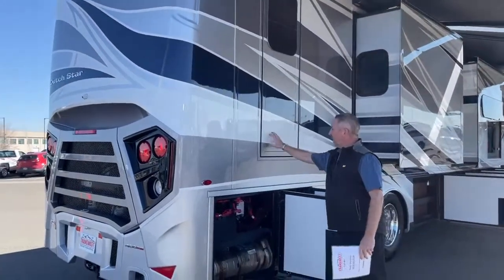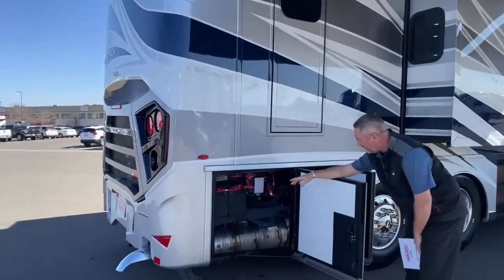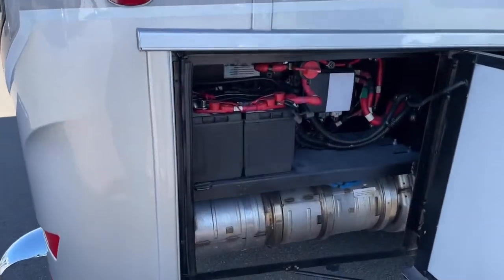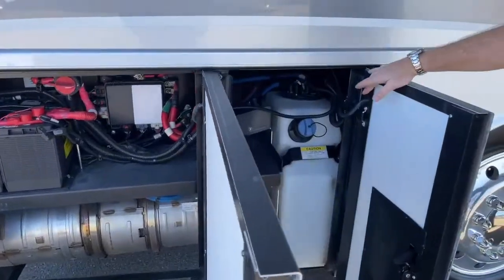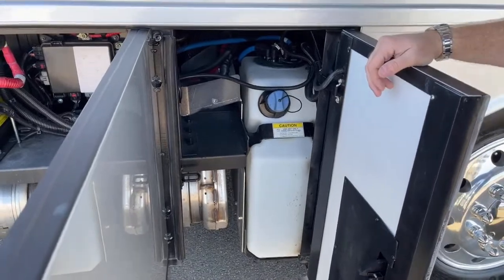Like all the Newmars, you got your egress door. You got 2 batteries on the chassis with a chassis disconnect right here. You got a 15 gallon DEF tank, and that's the diesel exhaust fluid, and you also have a fill on the other side that we walked right by.